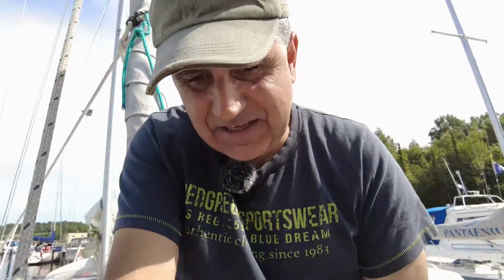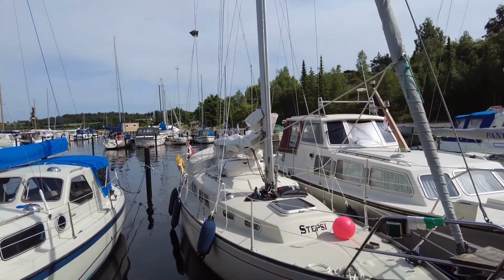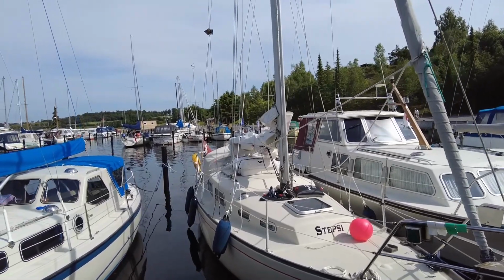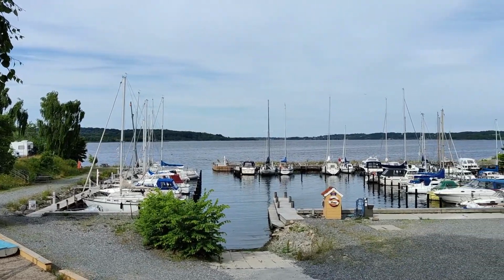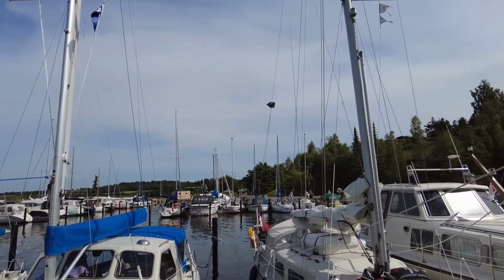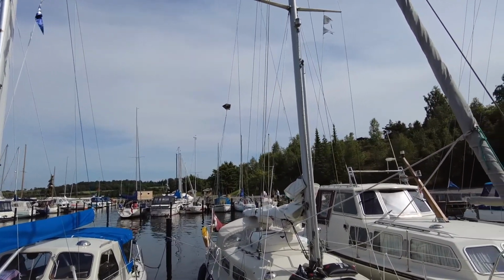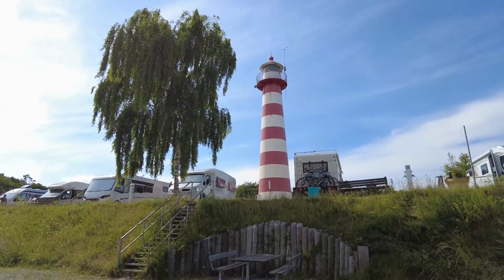So I arrived at Kongsdal harbor and it was pretty easy to come in the slip here. Yeah, so Steps is laying here nicely. It's a little harbor here, very small harbor, very cozy. I was here last year laying over there actually. Now I'm laying a couple of boats more in, but I'm lucky I found a space. And just in front of the lighthouse.